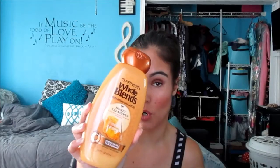So the first thing I have, oh, by the way, no, I did not organize my trash. I don't have time for that, so we're just going to dig in. The first thing I have is some shampoo. I actually have a couple of different shampoos. I've been trying out the Garnier Whole Blends line. This one is the repairing shampoo and conditioner.